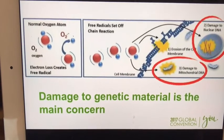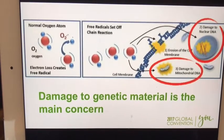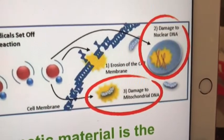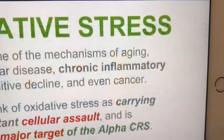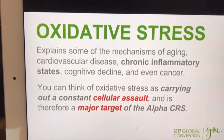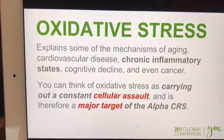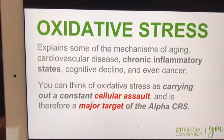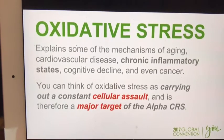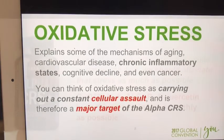Where we really get concerned, though, is if we see damage to your genetic material. And your genetic material lives in a couple of different places, your cell's nucleus and also the mitochondria. And that's what we really worry about. That's what we want to protect at all costs. So the name that we give to the consequences of these free radical molecules is oxidative stress. And it is one of the mechanisms behind chronic inflammatory states, cardiovascular disease, some of the mechanisms of aging, cancer, especially when you get abnormalities in the code of the genetic material involved.